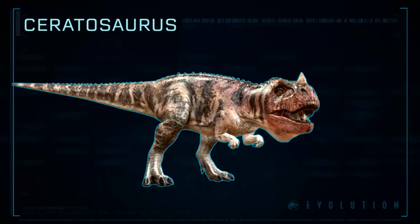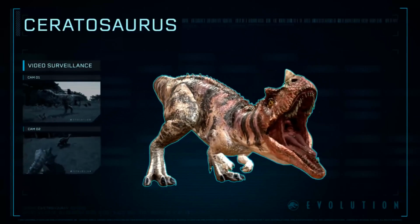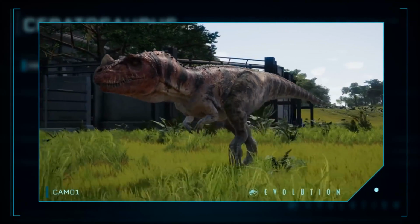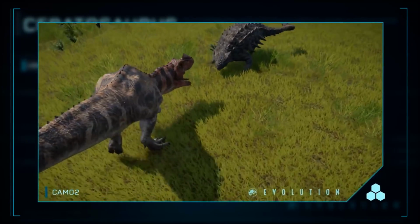Ceratosaurus, a large predatory theropod dinosaur from the late Jurassic period. A horned biped, it moved on powerful hind legs while its arms were reduced in size.